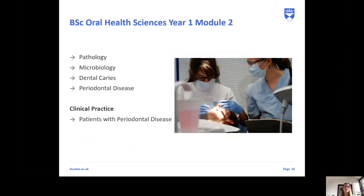When you come back after Christmas, you go straight to patient clinics. It's where you are able to treat patients who require treatment for gum disease. And alongside that, we start to teach you about the theory of periodontal disease, gum disease, the theory of dental caries or dental decay. We teach you about the microbiology of these diseases, so what bacteria are involved in these diseases, and pathology, what happens in the disease process.